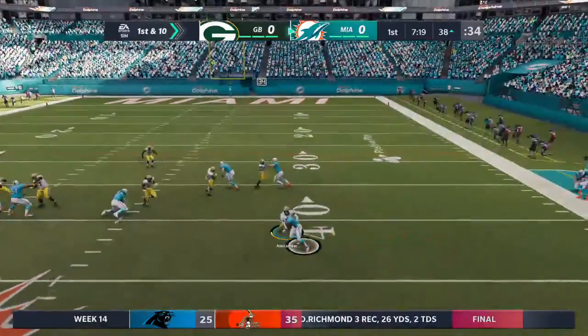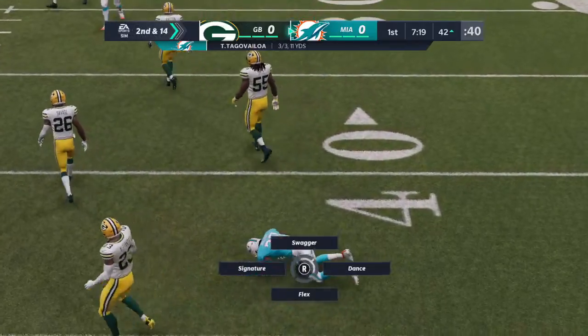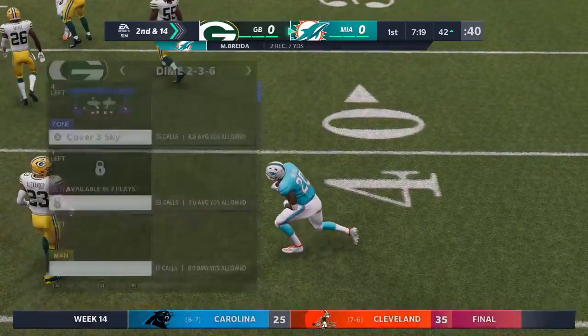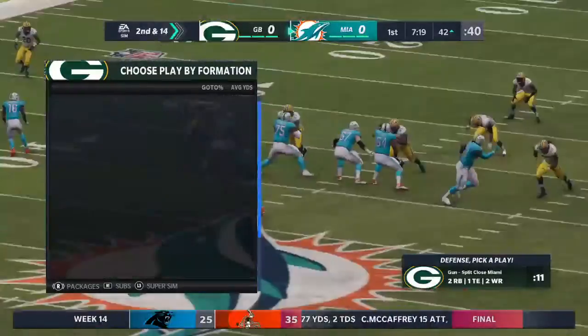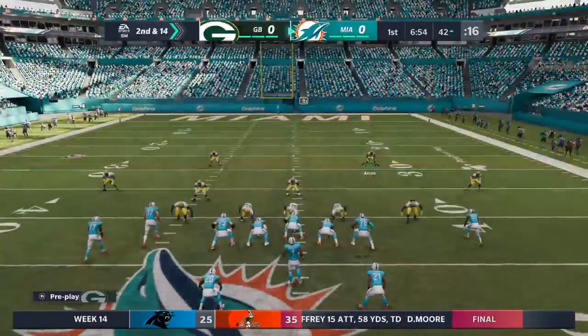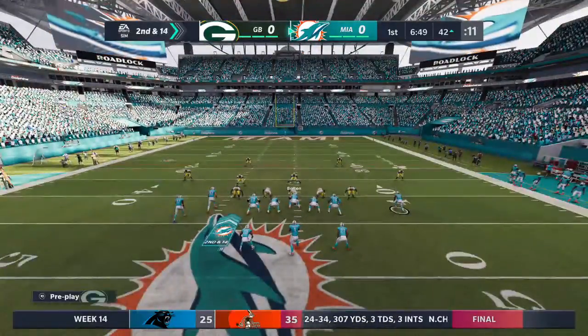Here's Tagovailoa on 1st and 10. He'll get this into the hands of Breida. And this one's going to go the wrong way. Losing yardage back at the 42. Not what they had in mind there. That's going to go as a loss of 4. So they had the big loss on that first down pass play and facing a 2nd and long.